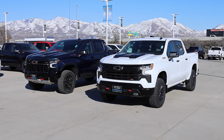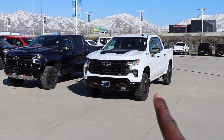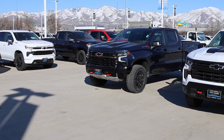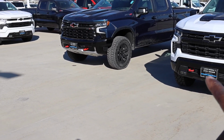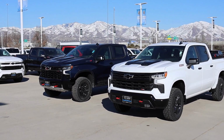Today is the day I drive my first ZR2. I am very excited. I've driven plenty of Trail Bosses, and this one is actually kind of unique because it has a 6.2 liter V8, just like this ZR2 does, which comes standard with that engine. But the difference between these trucks is this one has a 33-inch tire and this one has a 32-inch tire. Now, is there going to be any fuel economy difference between these trucks?